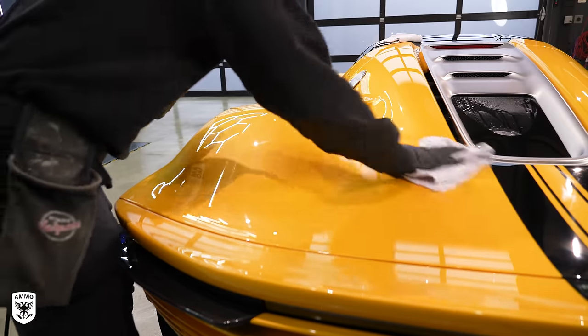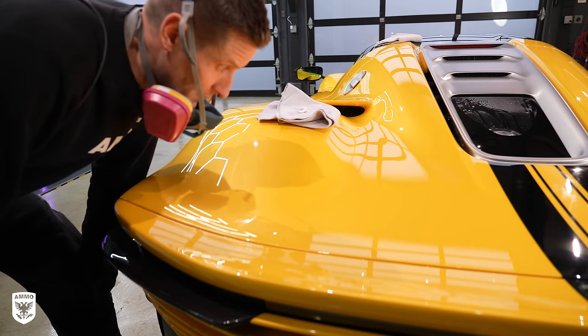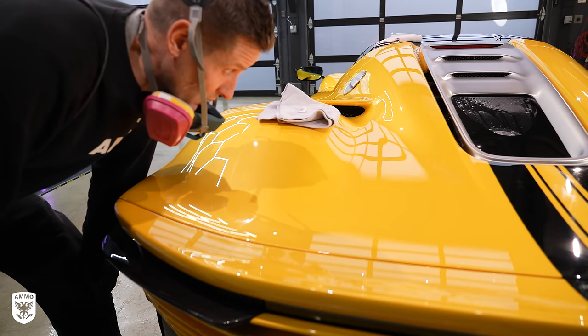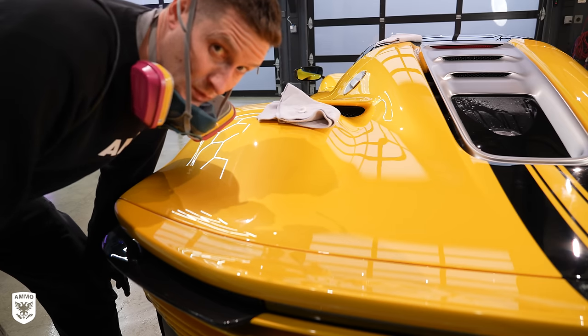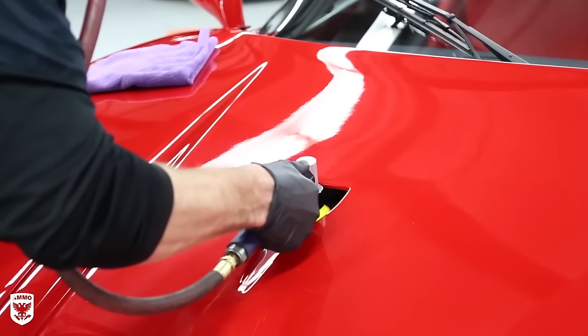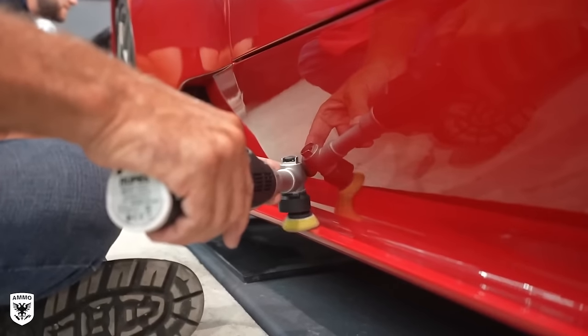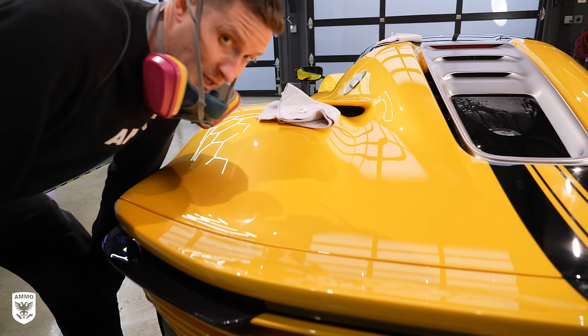After a few minutes of polishing this area here, I don't ever normally see this on a Ferrari, but it's actually incredibly hard paint. Not difficult as in difficult to do. I'm saying in terms of hard, it's very hard. Normally Ferrari paint is very soft. So that's why it's easy to swirl and scratch and all that kind of thing, but it's also easy to polish out. So it's kind of a good thing.